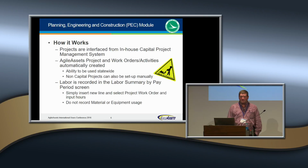Employee just logs right into that. They simply insert a new line. When they insert the new line, and I'll show you this in a second, you basically select the project number, you select the activity, you insert, you add your hours, and you're done. It's a very simple process for the field personnel. The value that we get out of this on the back end for the little bit of effort that they have to put in, it's astronomical.